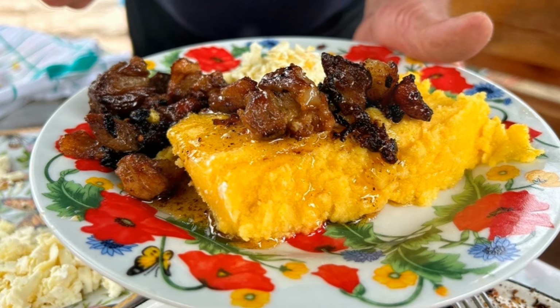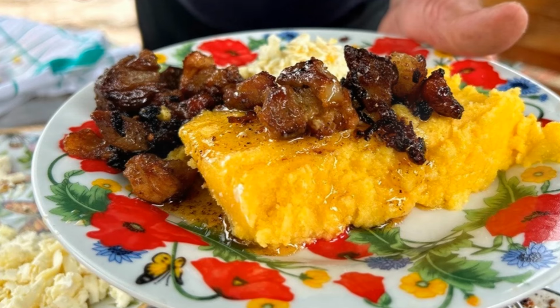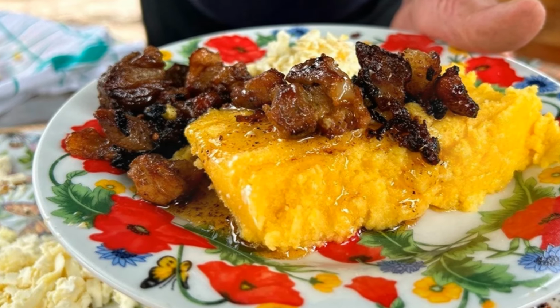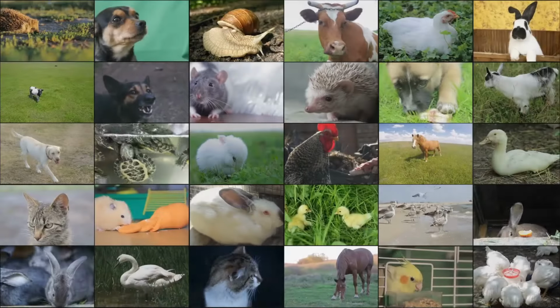The national dish of Moldova is mamaliga, which is a porridge made from yellow corn flour. Traditionally, it is decorated with cottage cheese, pork skin, or sour cream and served with meat, fish, or a hearty stew.